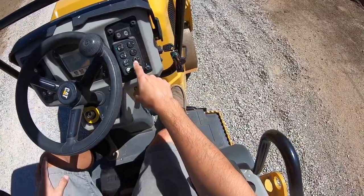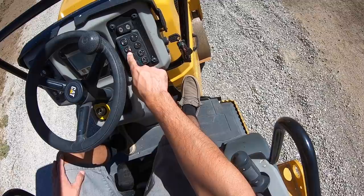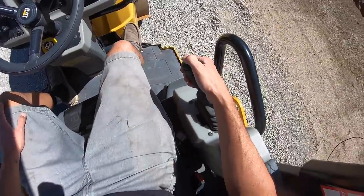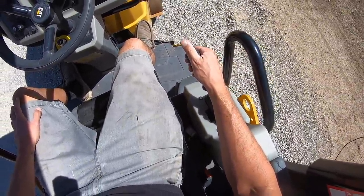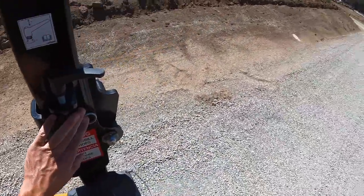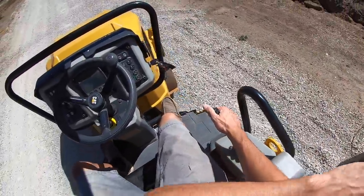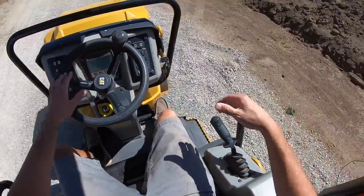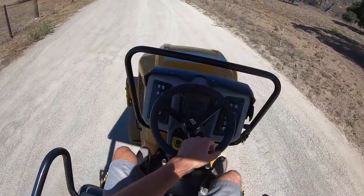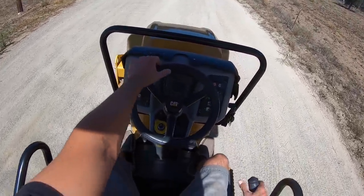So you can also turn on the drum vibrating, which is, hold on, front and rear, I'm assuming, maybe. I don't know what that one means right there. And I believe that button. Oh, jeez. Whoa, this thing's gonna vibrate itself to pieces. On the road again. I just can't wait to hit the washboard road again.